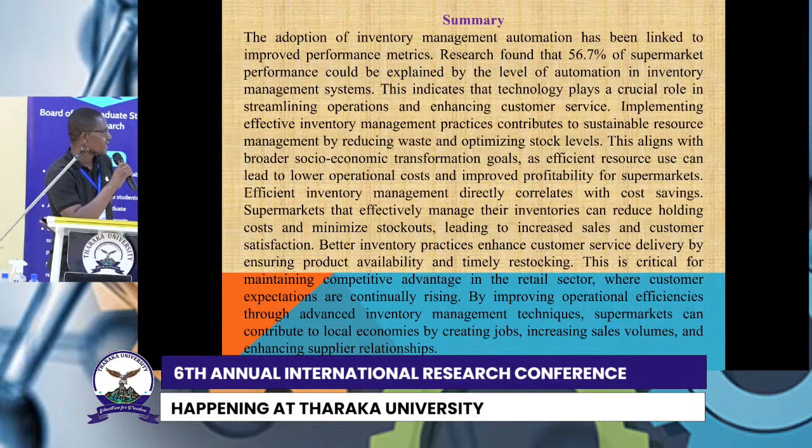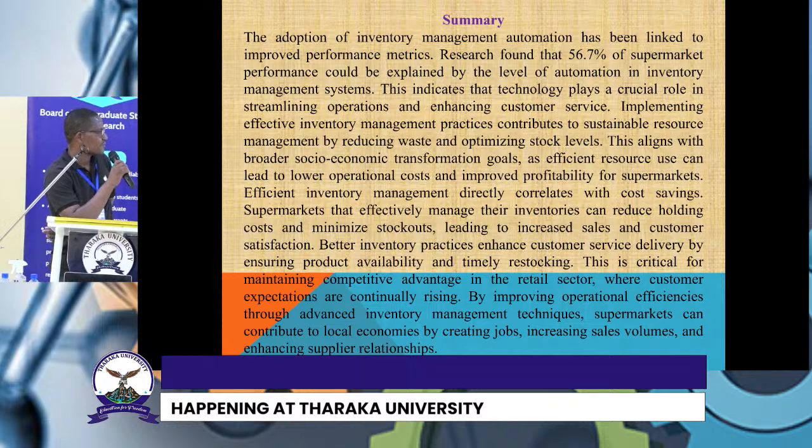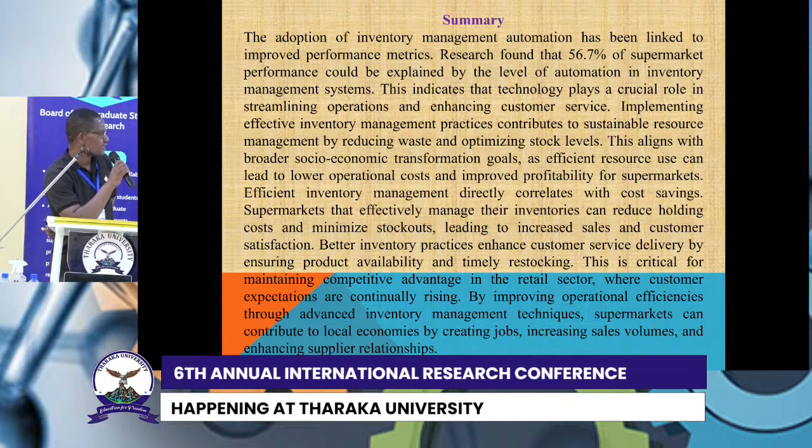So supermarkets that effectively manage their inventories can reduce holding costs and minimize stockouts, leading to increased sales and customer satisfaction. Better inventory management practices enhance customer service delivery by ensuring product availability and timely restocking. This is critical for maintaining competitive advantage in the retail sector, where customer expectations are continually rising. By improving operational efficiencies through advanced inventory management techniques, supermarkets can contribute to local economies by creating jobs, increasing sales volumes, and enhancing supplier relationships.